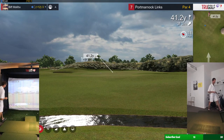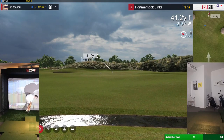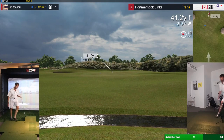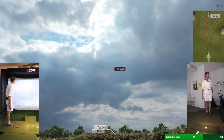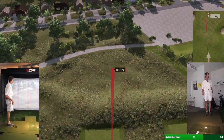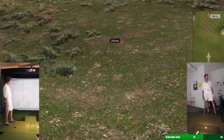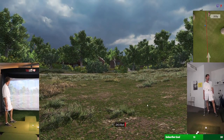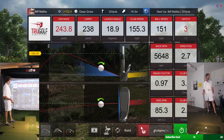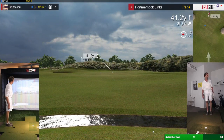Okay. See if you learned anything with that wedge left earlier today. Oh, it picked up. Wait, what's happening right now? I was just putting the ball down. You just hit the best shot of your life. Ever. 243. All right, let's try that again.